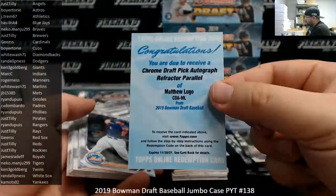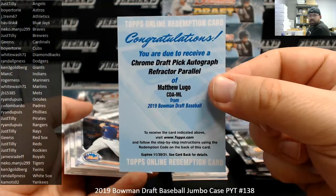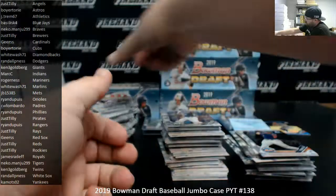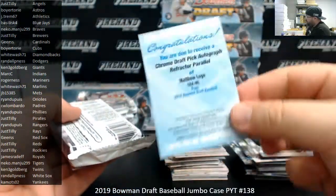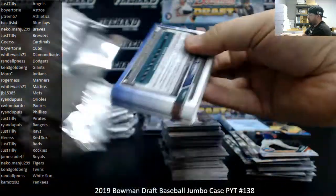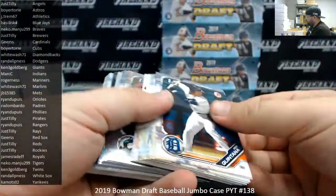Got a Matthew Lugo refractor auto redemption for the Red Sox, going to Gears. Nice hit. That'll be numbered to 499. Best I remember, the Matthew Lugo should all be available at Topps now. In fact, I think I may have sent in at least one to grade for somebody this year.